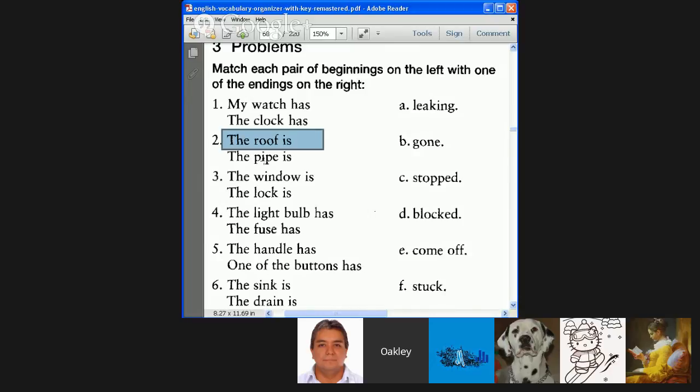The roof is leaking. The pipe is leaking. Yeah. Has this ever happened to you? You ever have a leaky...? It's crazy, but yesterday in my office we have some kind of leaking. Oh, what a coincidence. Okay. The adjective is leaky.